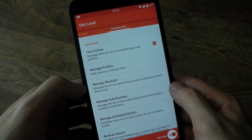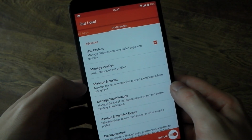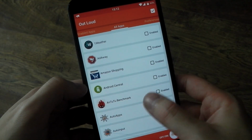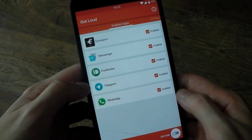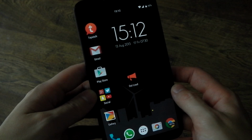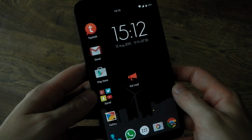But yeah, I've been really impressed with this application. Me, primarily, I use it in the car. So I use Tasker to automatically turn this on when it connects to my specific Bluetooth device. And then it reads out these notifications for these applications that I have right here. It's been working great. Definitely give it a shot if you need something like this, guys.